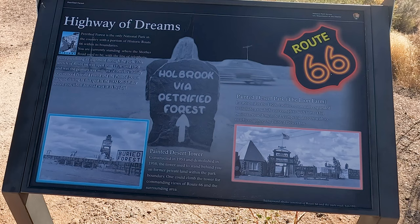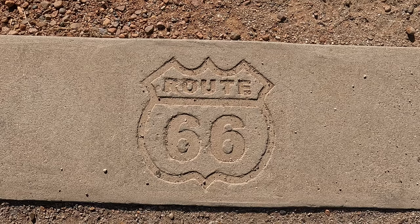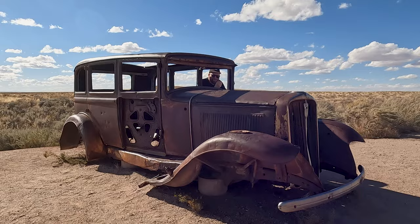Speaking of Route 66, Petrified Forest is the only national park with a portion of the historic highway within its boundary. And this rad 1932 Studebaker marks where it once passed through. Dave's driving it. Did it look like I was? A little, yeah.